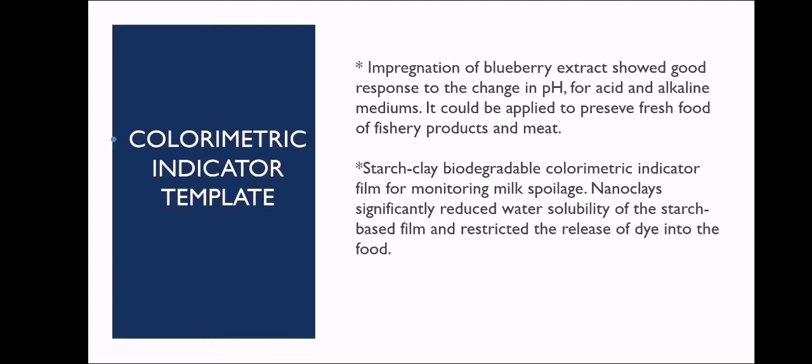In the case of a biodegradable colorimetric indicator film for monitoring milk spoilage, a starch-clay nanocomposite film was fabricated with a pH dye and attached onto a milk bottle. It reduced water solubility of the starch-based film and restrained a dye release phenomenon into the milk.